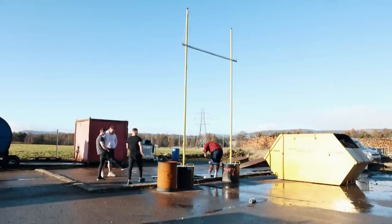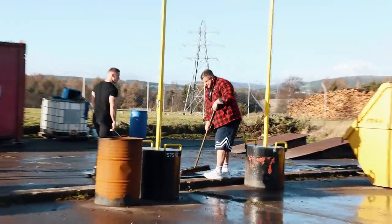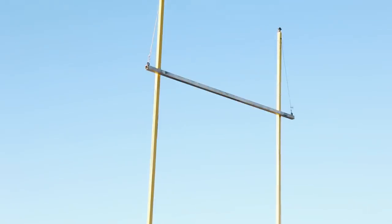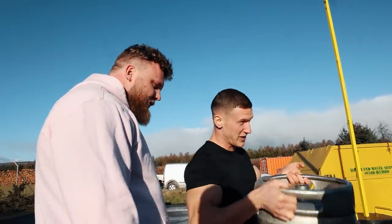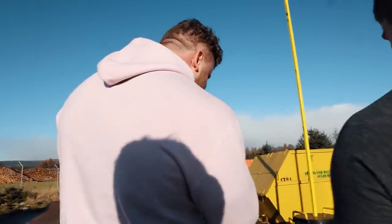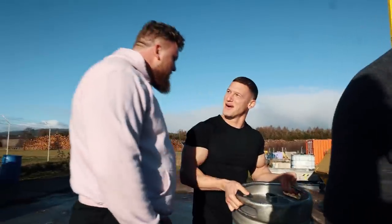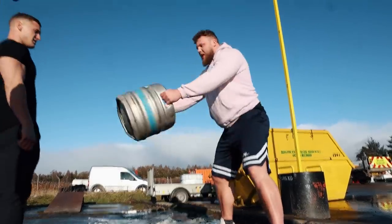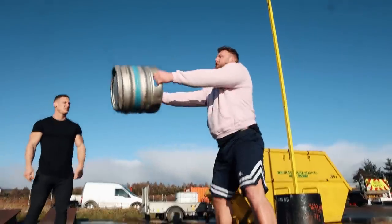Right, guys, so event two for Ben and Matt is keg toss for max height. Whoever can get the highest will win. The loser has to drink the contents of this. I mean, it's sat in nice and has got stuff in it as well. No comment what's in there. Just wait. One, two, highest one.